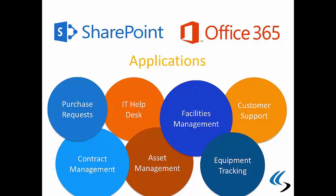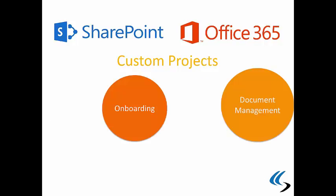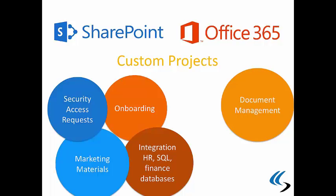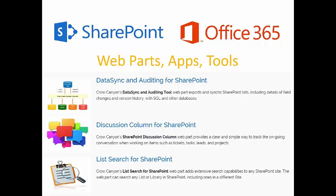We've also done a number of interesting projects: onboarding, document management, integration with databases, and compliance. Compliance has been pretty popular lately with some rules that have come out, for instance in the electric or water industries. Also security access requests, marketing materials, all kinds of things we can do on SharePoint and Office 365. We find it really exciting to engage with companies, find out what their needs are, and see how we can help them with the tools, products or applications they need.